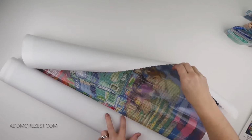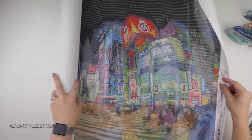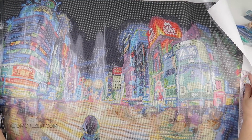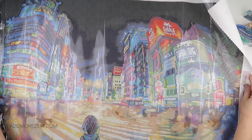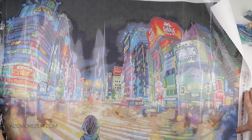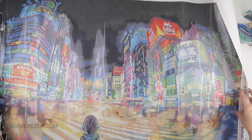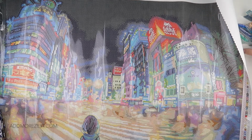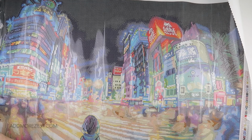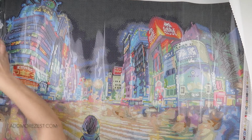Which way up are we going? Are we going that way? I think we're going that way. I should just look at the key, shouldn't I? But look at that. Oh, absolutely beautiful. It is a square. It's got 64 colours and it's got 5 AB diamonds. So again, I do have an unboxing on this if you want to see where all the ABs etc are. It has loads of diamonds.